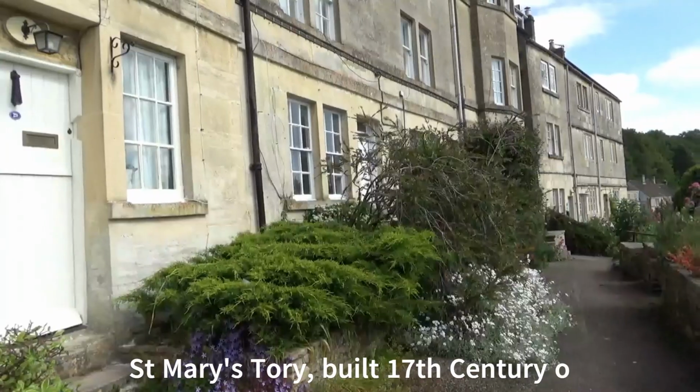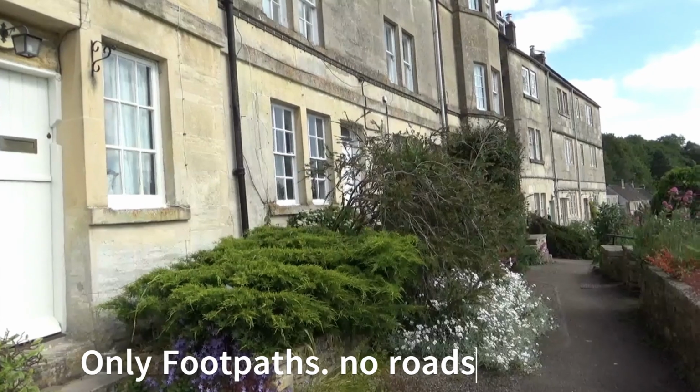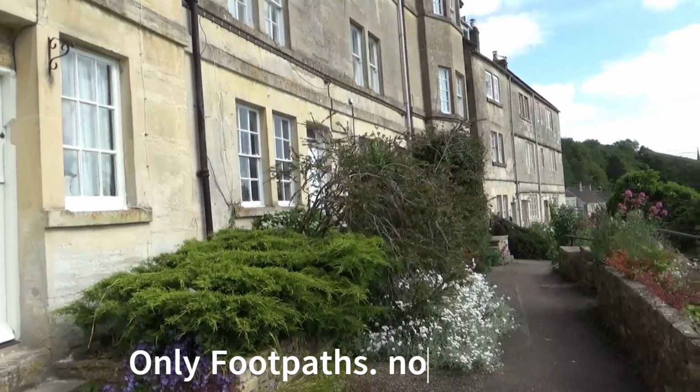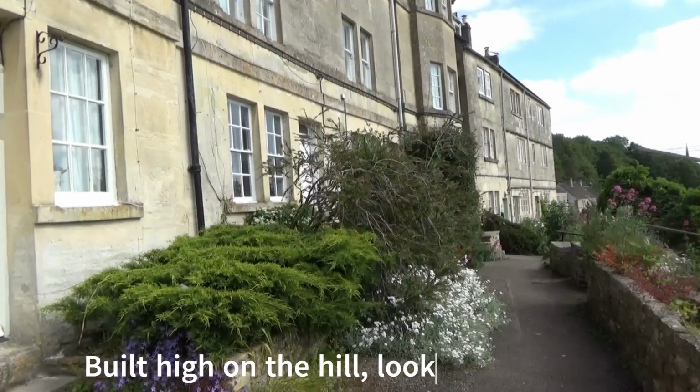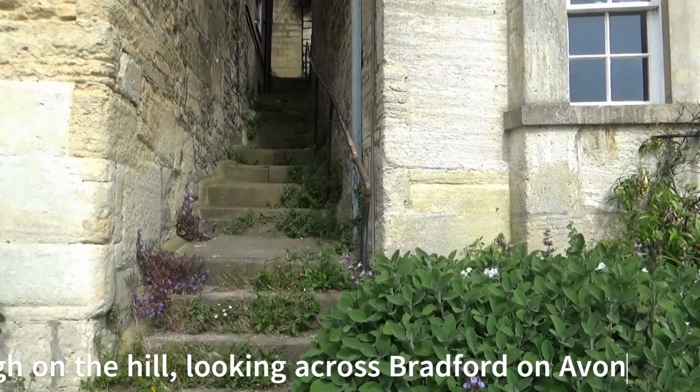Holiday home to Queen Elizabeth, wife of King George VI. St Mary's Tory, built in the 17th century, finished in around the 19th century. Only footpaths, there are no roads here. It's very, very narrow. Built high on the hilltop, looking across Bradford on Avon. It's a beautiful spot to visit.